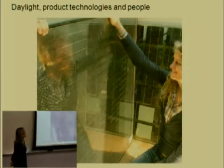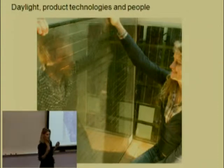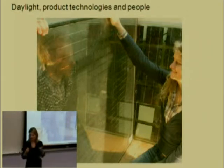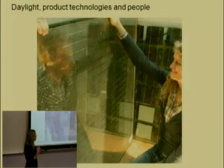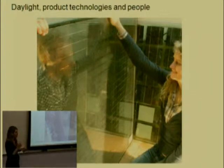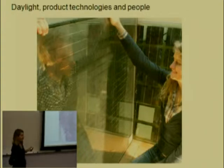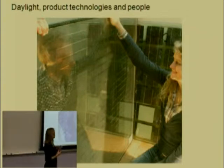These are students from the School of Architecture in Aarhus. And if you look very carefully at this picture, they are looking at a future solar cell. It's called the Grätzel cell. We call it the 3rd generation of solar cell. Doesn't matter. They're looking at this panel. It's transparent. But what's interesting is that working with these transparent panels also has some aesthetic qualities.